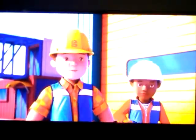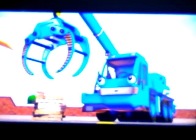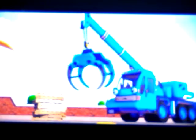Keep going, Lofty! Nearly there! Wow! 10 pallets in a minute! That's really fast! Well done, Lofty! How does your new claw feel? I did it! That was worth waiting for. Now, I want to build something 10 times bigger!